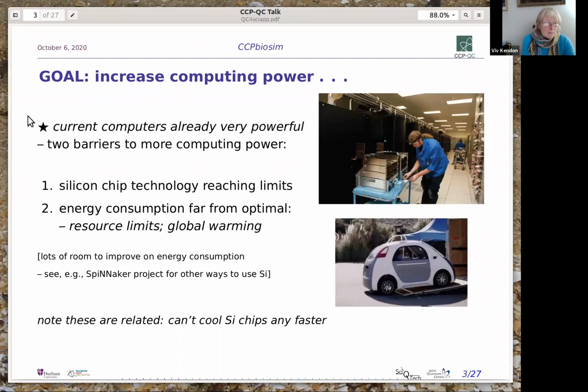We already have very powerful computers currently, but there are barriers to making them more powerful. Essentially one of them is that the current silicon chip technology has reached its limits. I've got a picture of that on the next slide, I think. And the other is energy consumption. It's actually far from optimal in this design of computer. There's a lot of room to improve there, and there are other hardware designs that are more energy efficient. But that's not this talk, but it's something to think about in terms of global warming and climate change. A significant fraction of the world's energy use does go on computers in general and supercomputers in particular.